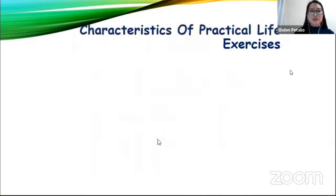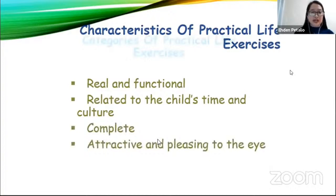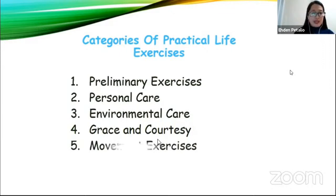So what are the characteristics of practical life exercises? They are real and functional. They are related to the child's time and culture. They are complete, attractive, and pleasing to the eye. Yan. What are the categories? So we have the preliminary exercises, the personal care, okay, the environmental care, the grace and courtesy, and the movement exercises.